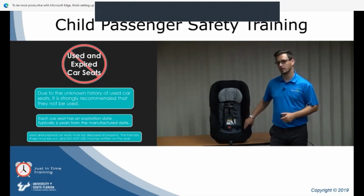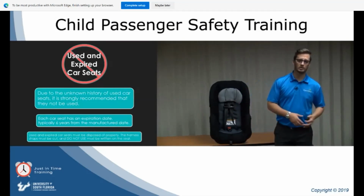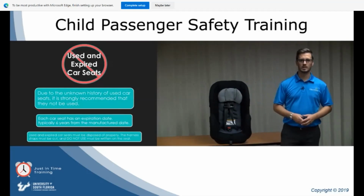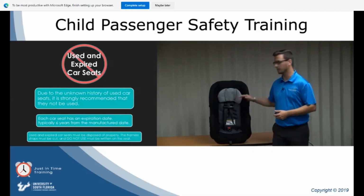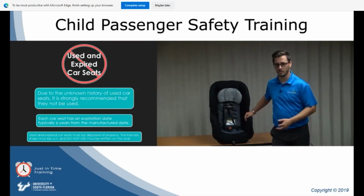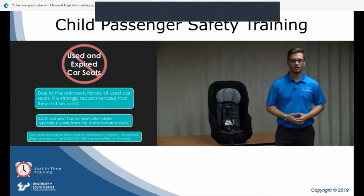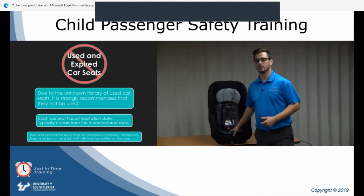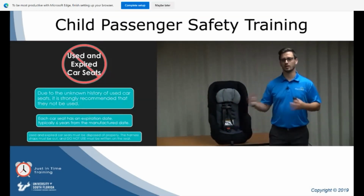We do not recommend using any type of used car seat due to the unknown history. We do not recommend anybody using a used car seat, even if you get it from somebody you know, because they may not know exactly what the history is. Car seats are typically only good for one crash, and then they need to be replaced. So even if it was a fender bender, sometimes people don't think that there was any damage to their car seat, but they may not be able to see the damage that was caused. So we do not recommend using any type of used car seat, even if it looks like it's in good condition. And especially not ever using any expired car seat, because they are not crash tested to last any longer than that expiration date.